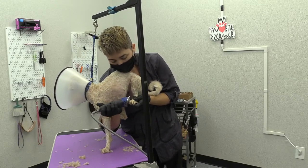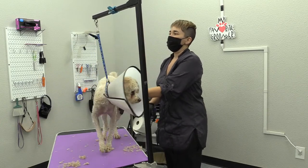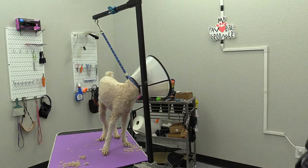It's one thing to do clean feet, it's another to actually do clean feet because they're matted, okay? It's two totally different things.